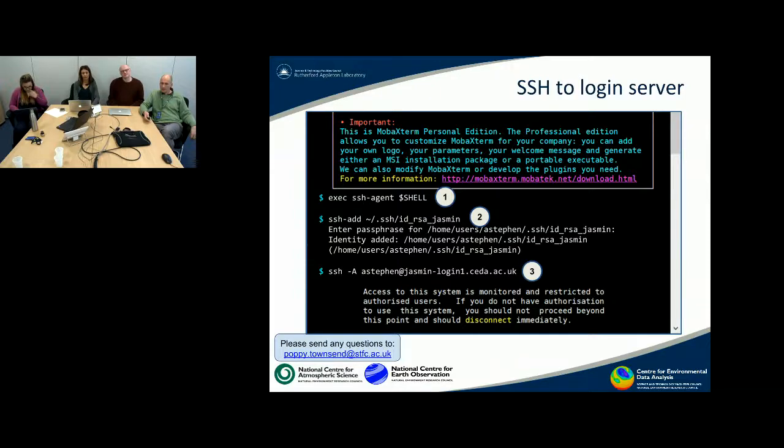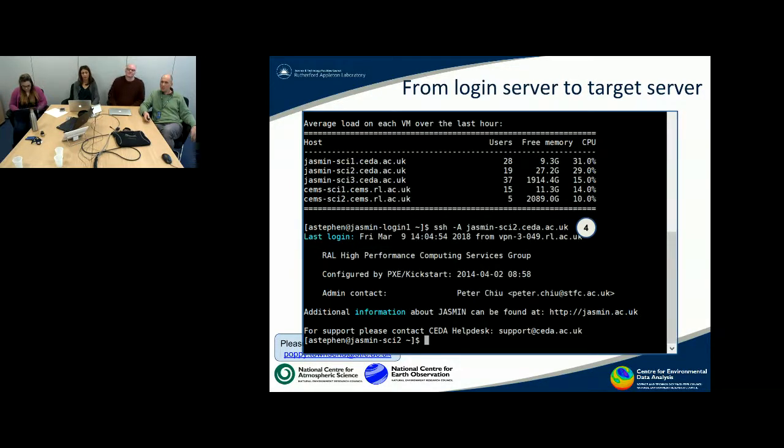And there's some output from the server telling us a bit about logging in. And then finally, I want to go to the JASMIN Sci2 server. And at that point, I don't need to type my username because it already knows who I am, because I've already logged into the JASMIN login one server. And finally, at the bottom, I'm in a command prompt and I can start working interactively on JASMIN.